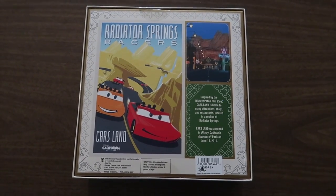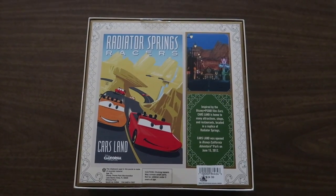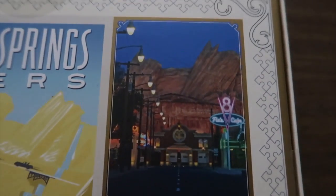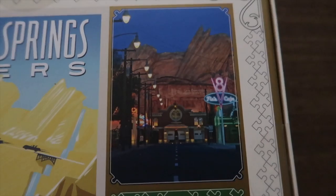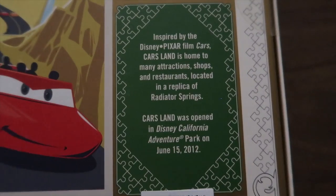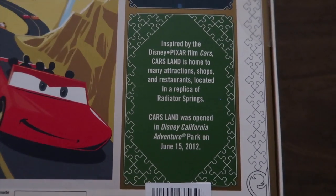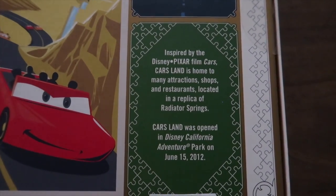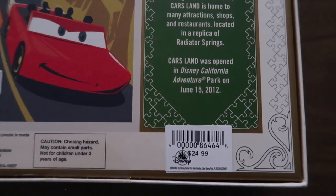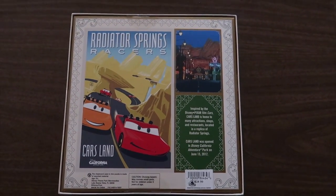Now we're looking at the back of the box, and it has the puzzle there, and it says inspired by the Disney Pixar film Cars. Cars Land is home to many attractions, shops, and restaurants located in a replica of Radiator Springs. Cars Land was opened in Disney California Adventure Park on June 15th, 2012. And in case you're interested, I paid $24.99 for this puzzle at Disneyland. Of course, I got the 10% off because I'm a pass holder, magic key holder. But other than that, it's $24.99.